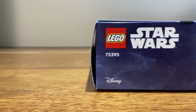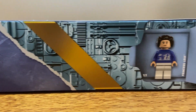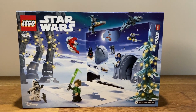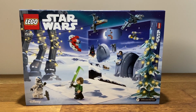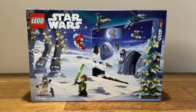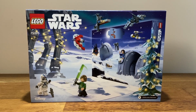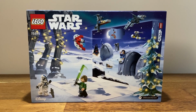The festive ribbon continues to the top of the box where, if we follow it around, we get this set's 1:1 scaled figure, Princess Leia. Here on the back of the box, things are as you would expect. A few more builds are revealed, along with some of the figures we've already seen. This is also a bit of a boxception, considering that here on the back of the box, we see this same box open. Talking about open boxes, let's get this one open.